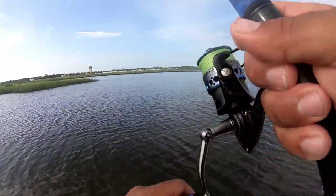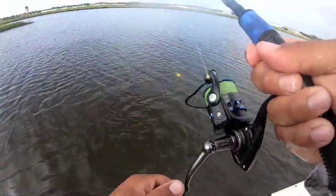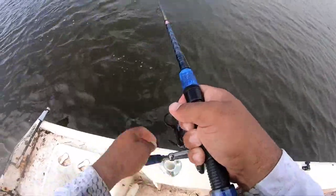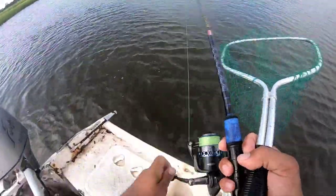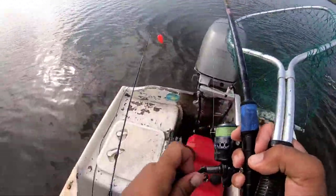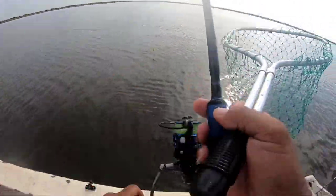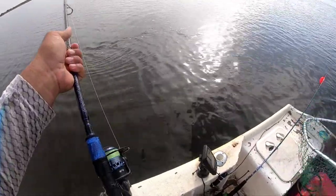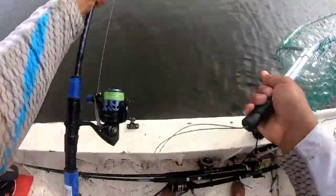Still got some fight in him. See the bobber? Come on up. I think we got our red. Oh yeah. Come on in. Oh yeah. Bring him around this way. About time we pulled the red out of here. You don't want to come in. Come on up, buddy. Nice red.